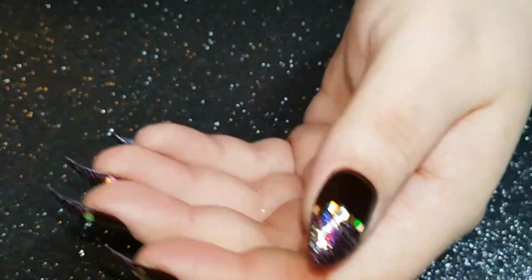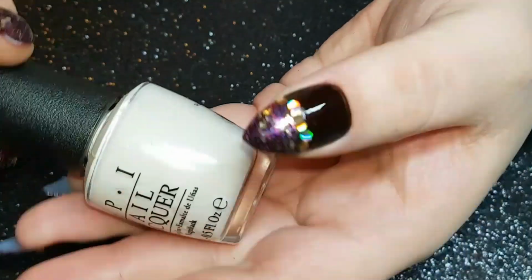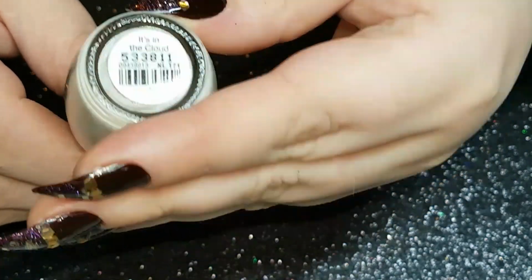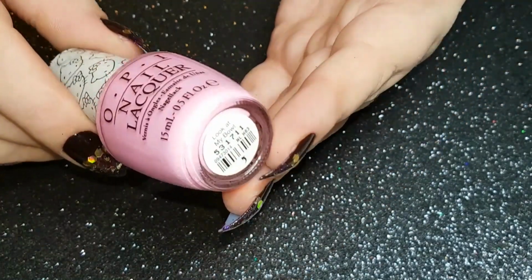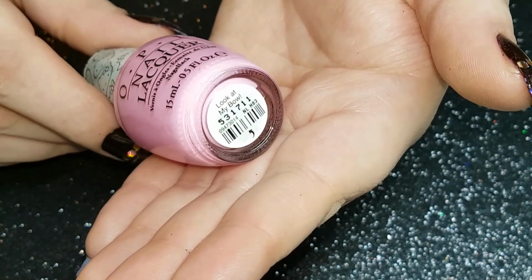And next to that we have, I have no idea. I'm so sorry, guys, I'm getting really terrible and it's late. But we have It's in the Cloud, and that is actually from the pastel collection as well. We now have one from the Hello Kitty collection, and as you can see, it's the most beautiful baby pink, and I just love it, and it's called Look at My Bow.